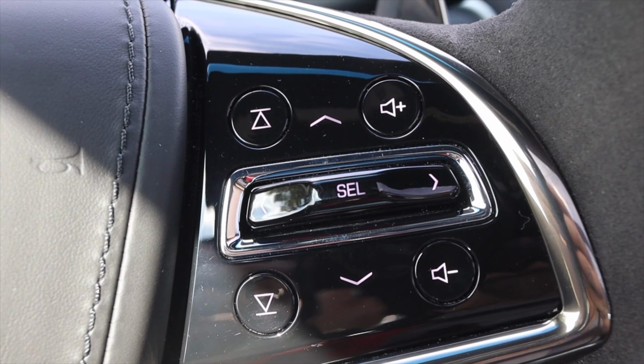On the steering wheel, I have my typical Cadillac controls. So on the right is my volume and select knobs.